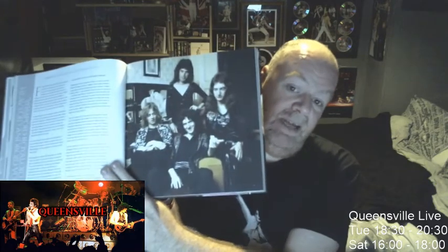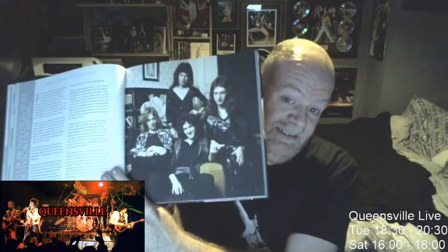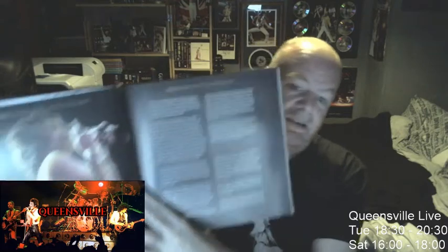Outtake from the flat, which I've never ever seen. Getty Images owns this, apparently. Queen Productions have no involvement in this at all. I don't even know who actually did this book, because it only says one publisher, New York City.